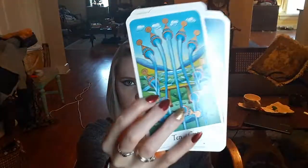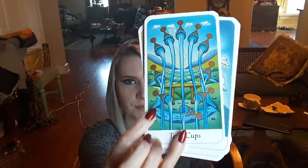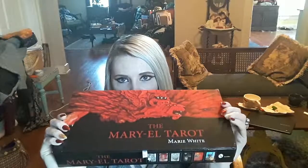It's the Pathfinders, and they're all really colorful. Ugh, my fingers are in the way. So that's the Pathfinder's deck. And the one that I love the most is the one that I do shadow work with, and that's the Mariel Tarot. I don't know if you've heard of that.